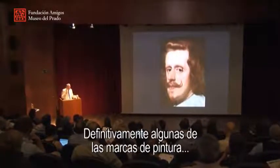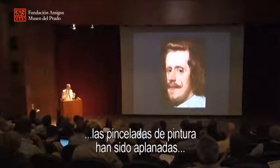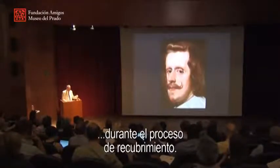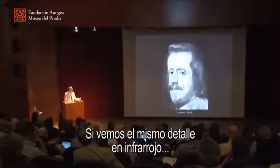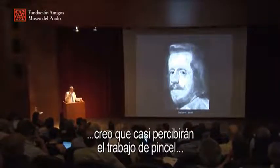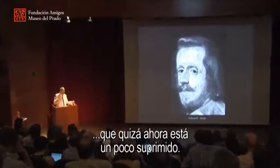Definitely, some of the paint marks, the paint brush strokes, have been somewhat flattened during the lining process. If we look at this same detail in infrared, I think you almost sense the brushwork that is perhaps now a little suppressed.